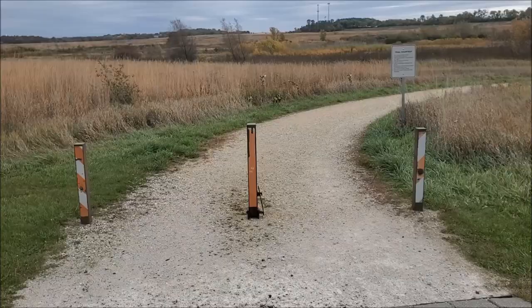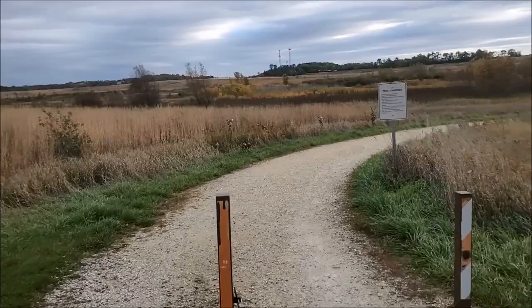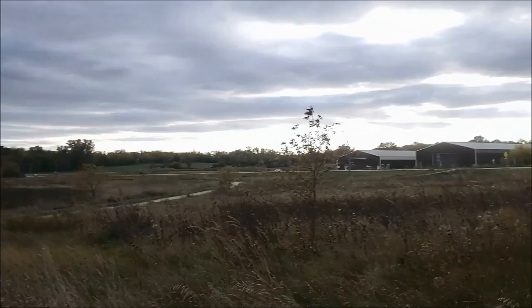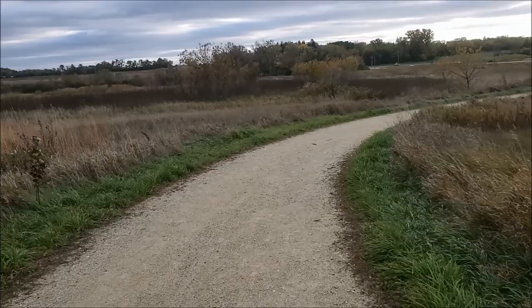Alright, here we go. Now I'm gonna make this walk as quick and brief as possible because it is freezing. We also kind of lost our sun. The main purpose today is to head over the border.